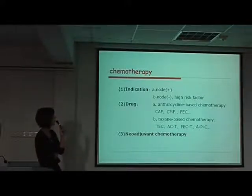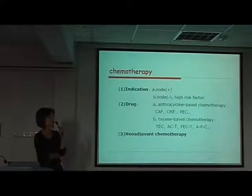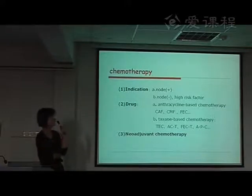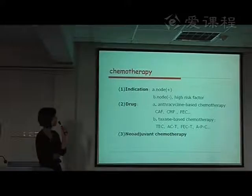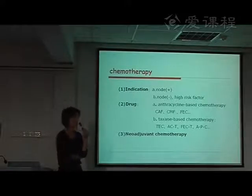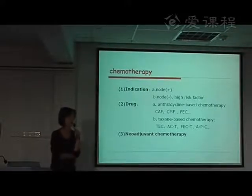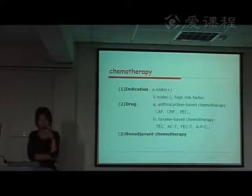And which kinds of drugs are usually used in the chemotherapy of breast cancer? We can see two kinds of drugs. One is anthracycline. This group of drugs is popularly used in our therapy. And nowadays, taxane-based chemotherapy is more and more popular, and we found it's more effective than anthracycline-based chemotherapy. And for the details of the regimen, I will not instruct it.